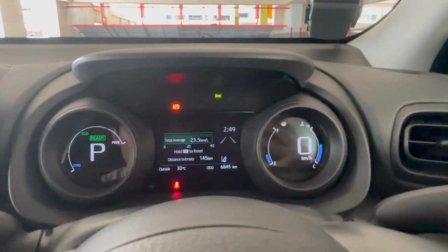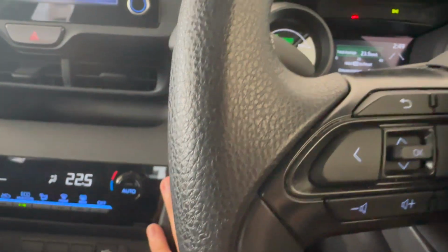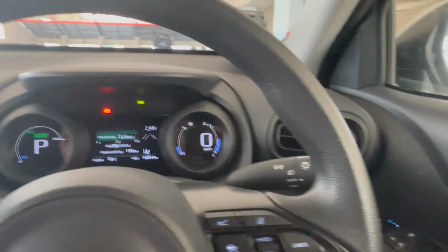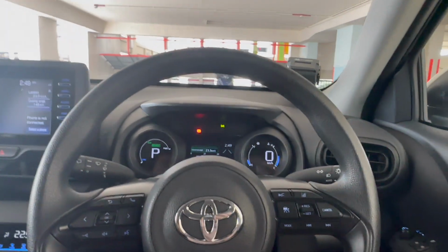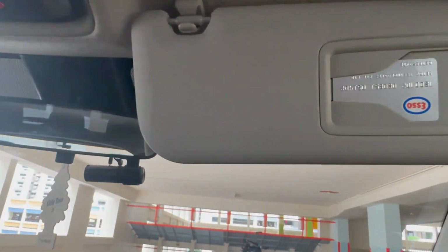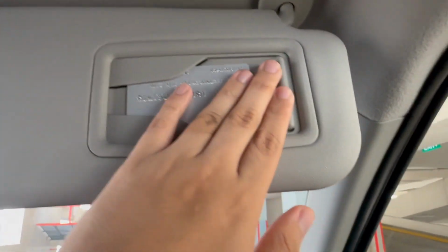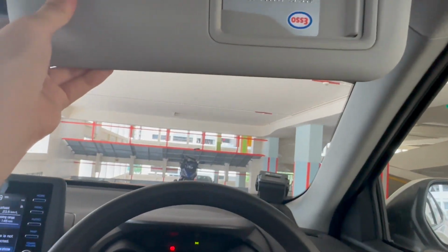So yeah. And then, oh yeah, your power button is right here, your stop button is right here to turn the car on and off. Other than that, I think that's all I have to say for this car. Oh yeah, sorry. Also you've got your sun visors right at the top. I almost forgot about sun visors, oh my god. But yeah, this is your sun visors right here. You've got your mirror right here, which is very, very nice. And you've got this sun visor extension, which can be taken out and adjusted accordingly.